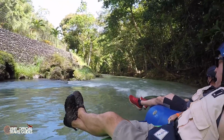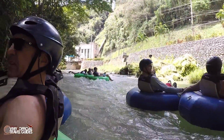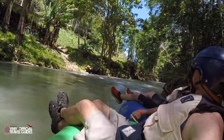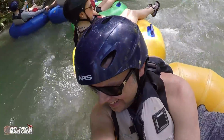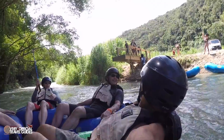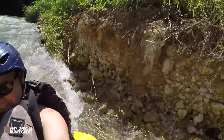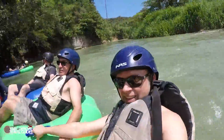Here's the first rapids. Oh. It's cold on the kidneys. Trucks! Trucks! This really is an adventure.